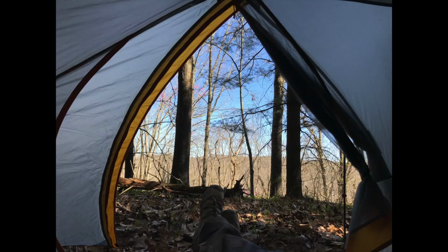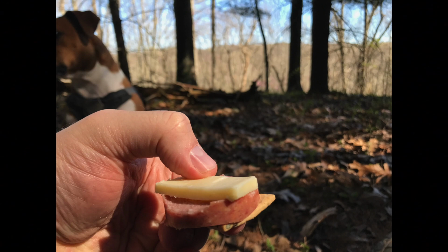I finally got the chance to relax in my tent a little bit before we started to get something to eat. Finally, it's time for something to snack on. Cheese crackers and a little bit of summer sausage made a great snack.